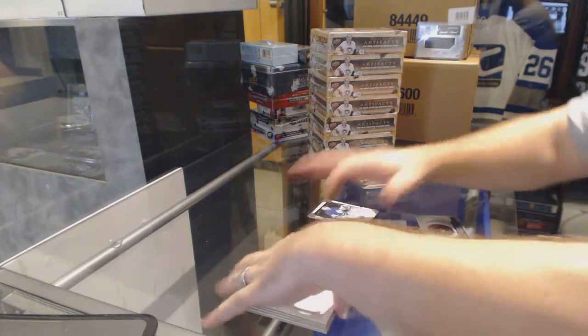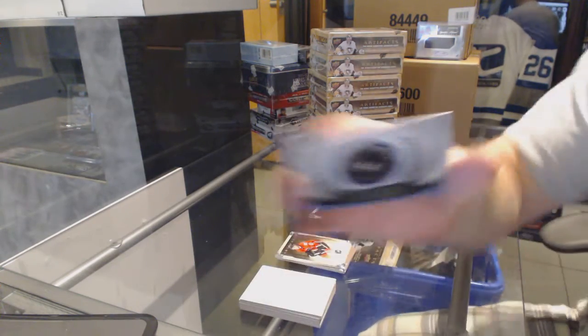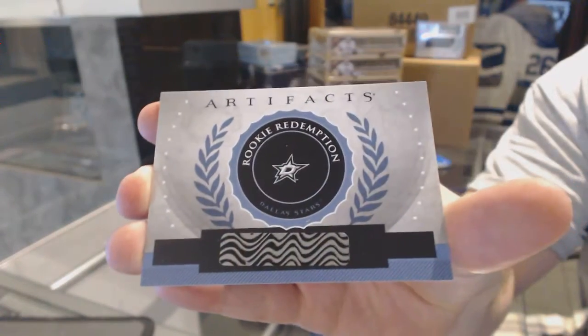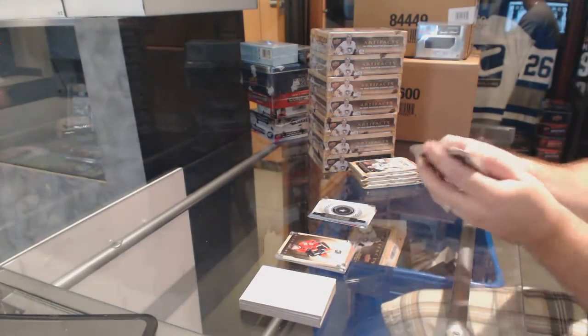We've got our first rookie redemption, which is a rookie for the Dallas Stars. And yeah, you have till mid-September, Derek. Just want to point that out. So you got a little while.